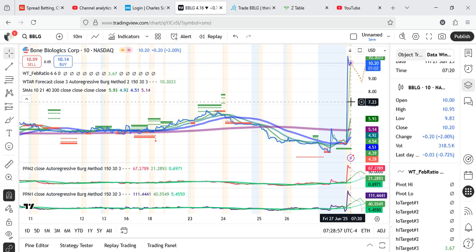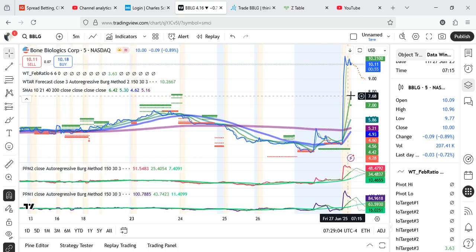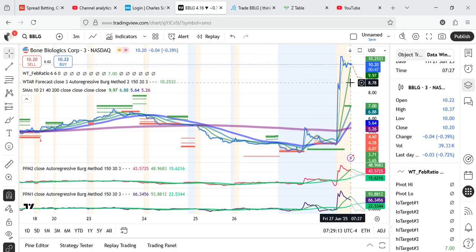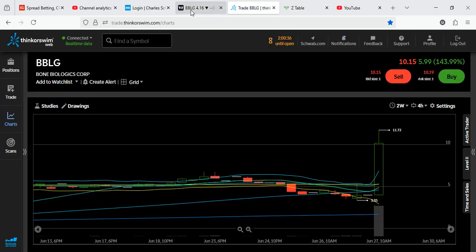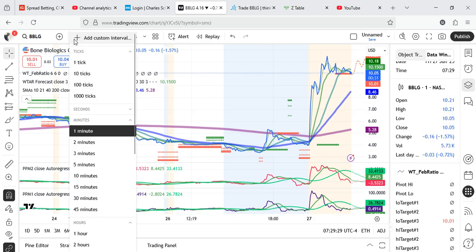10-minute chart, 3.67, downward projection as well. $7, also a downward projection. $7 on the 3-minute chart as well, downward projection. 1-minute chart, 10.01. Okay, it's still a downward projection. So yeah, that's what's going on.